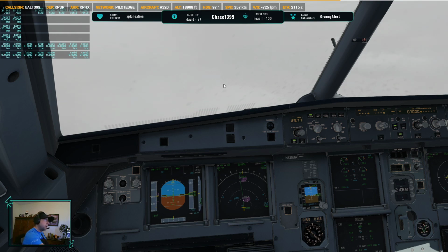I'm just going to ask him what he wants me to do. Phoenix approach, United 1399, descending via the Hydro 1 arrival, 25 left transition, leaving flight level 180, current with Lima. Phoenix approach, expect ILS runway 25 left approach. Plan for ILS 25 left, United 1399.